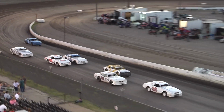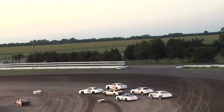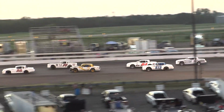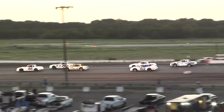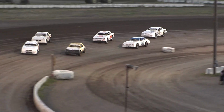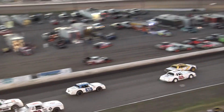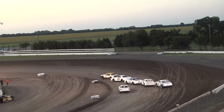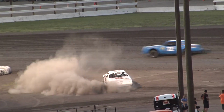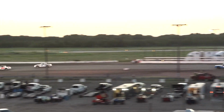Green flag. Jerry Cowart hangs on to that lead in that white number 22. Eddie Smith in the yellow and white number two. As the K-13... Oh, problem for Cowart. He goes around. Eddie Smith takes over the lead. Cowart keeps it going. We stay green.